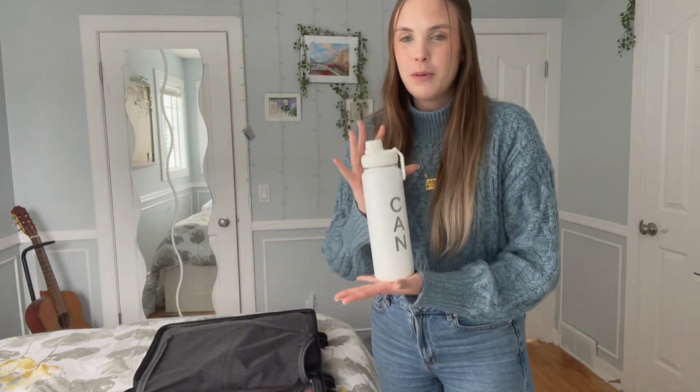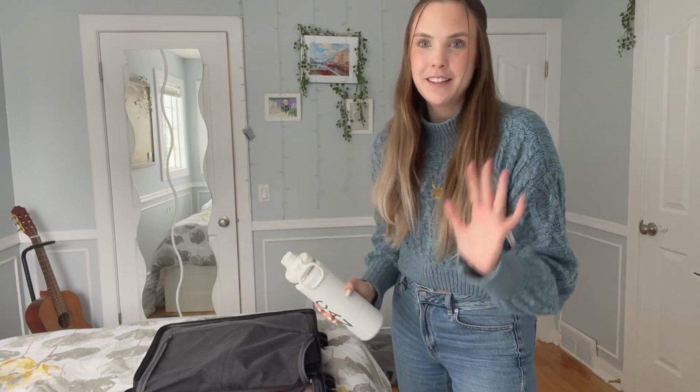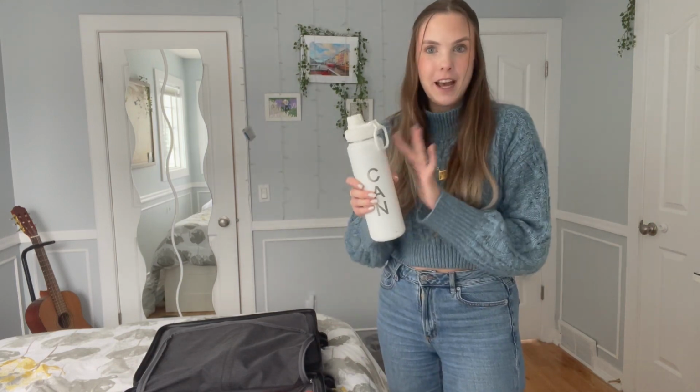Next is a water bottle. This water bottle is from Lululemon from the Canadian Olympic Team collection. I love it so much. And the best part is that since this bag is so spacious, this full-size aluminum water bottle fits right inside the suitcase. Next, we have a book. You can also bring your Kindle, but right now I've been reading the paper copy of Brandon Sanderson's Mistborn.